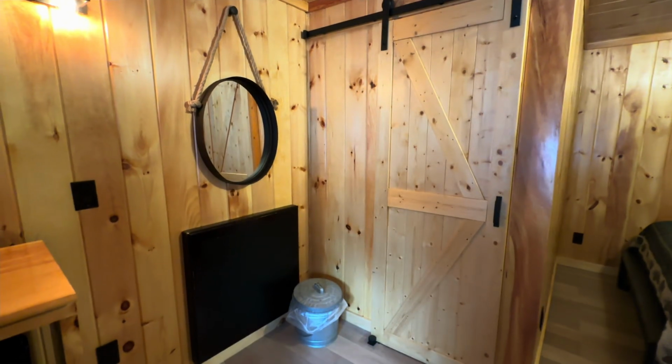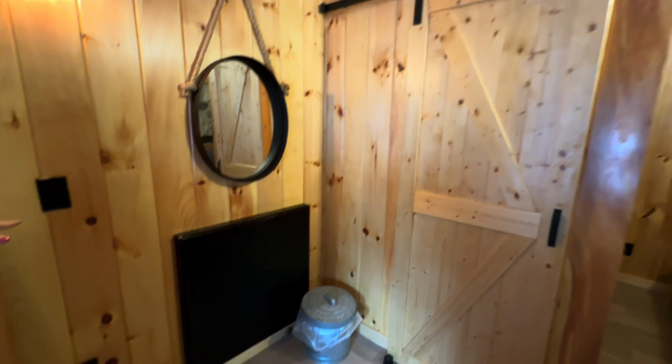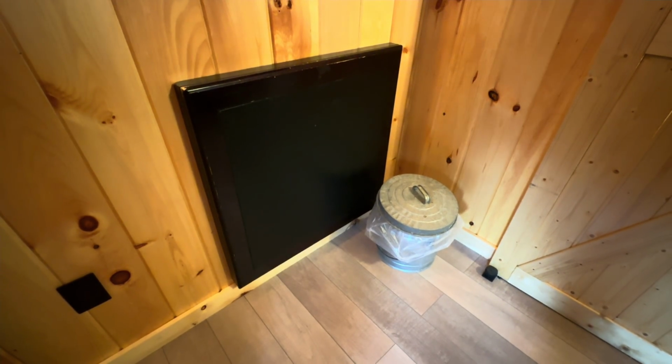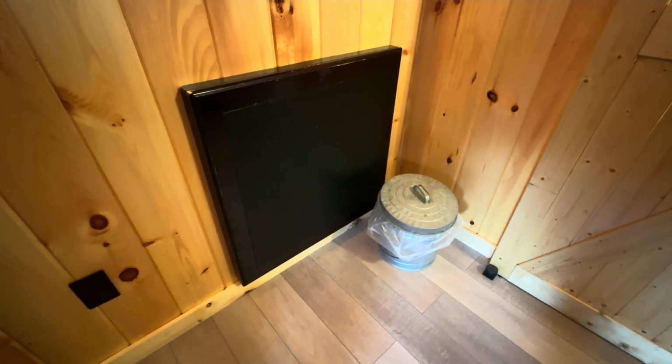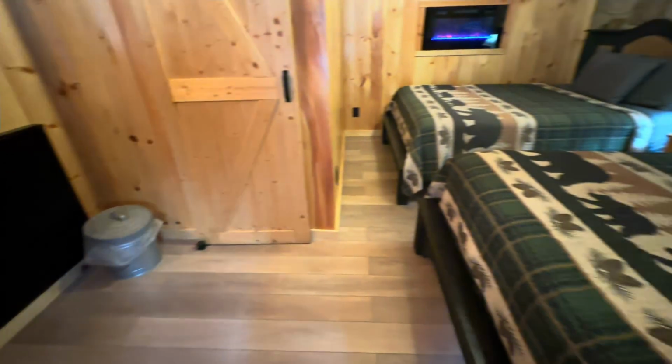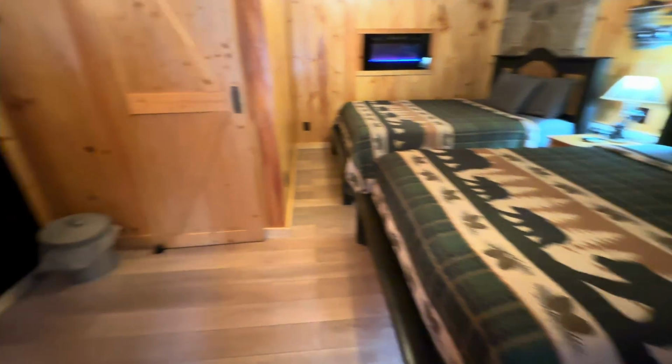Cold is good. Look at the door that goes into the bathroom. That's pretty neat. They have a table that gets set up right here, and they have the chairs that go along with it. You can sit there and eat. There's a good bit of room right there. There is. Back up and show you guys. They did a good job of using what space they have in these rooms.